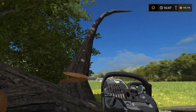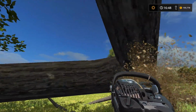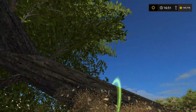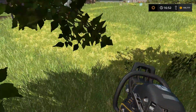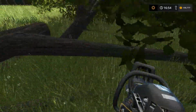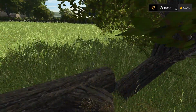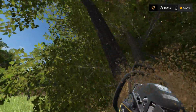It's a big tree to process, this one. This one actually seems to be bigger than the other one. Or maybe it's just how it looks. We will certainly find out. See if it all fits in the trailer. That'll be the thing that really gives it away.